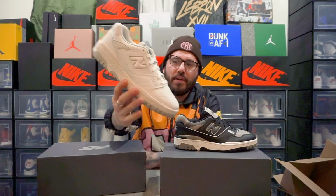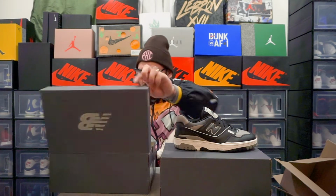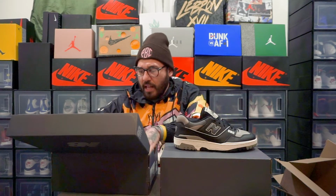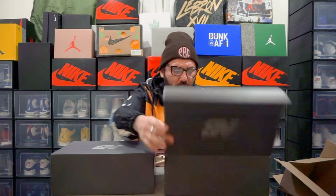But this all-white one, I think, just takes it. This all-white one is super slick. If I had to keep one out of both of them, I would just keep this white one, man. This is such a slick shoe. Don't hate on New Balance, bro. New Balance has been around for a cool minute. They got some heat coming out. I know they got a UNC colorway dropping and some other ones that are dropping. So I definitely want to go for that UNC colorway. I think that's always a winner.